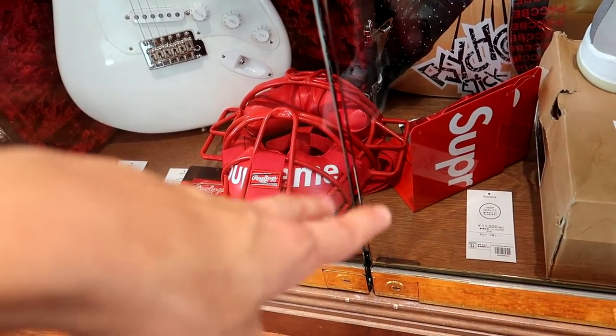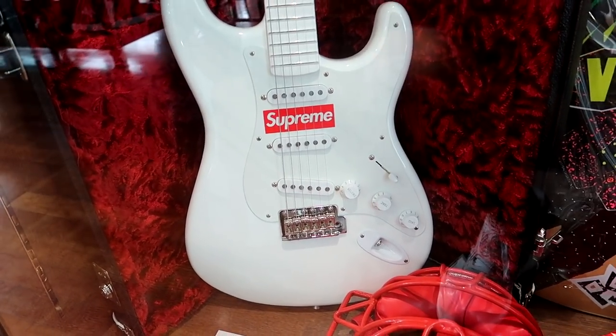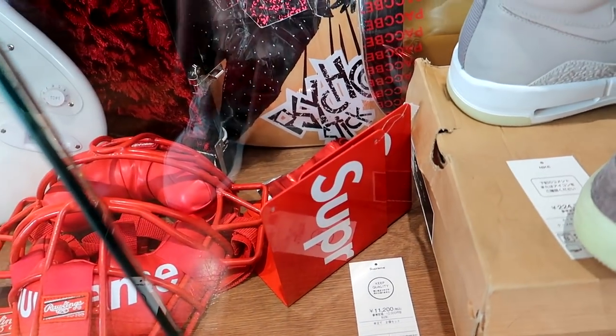As I was saying that, I couldn't help but stare at the Supreme electric guitar, the baseball mask, and whatever this is. Is this like a bookend?